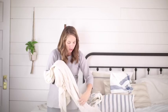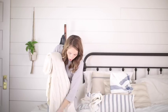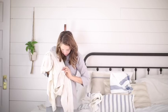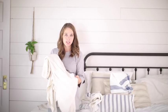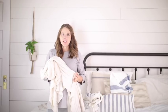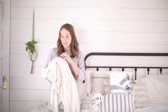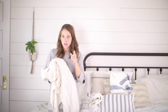This blanket is a lovely cable knit blanket that also came from IKEA a while back, and so I need to wash it again. It is the Ursula throw, but I know they still have it there. Very inexpensive. I don't remember what it is, but I'm thinking around $20, and it's a nice cable knit. That's another thing you can get at IKEA.